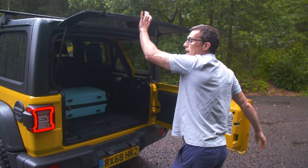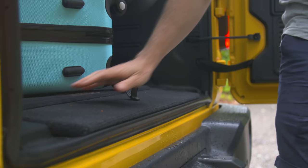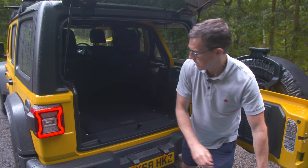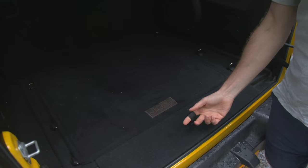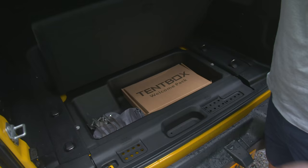Anyway, moving on to more positive things. So the actual boot space is nice and square, and there's no load lip, so you can slide things in and out fairly easily. You do have some tethering points about the place, which is down here. Down here, you've got your 12 volt socket there as well for your auxiliary items. And there's a bit of underfloor storage as well. Yay, look at that. It's a fair amount actually, not too bad at all.